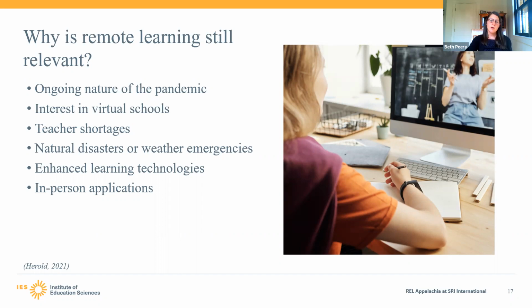And additionally, the pandemic prompted tech companies to focus on digital learning. And so there will continue to be new or enhanced learning technologies that can support teaching either remotely or in the classroom. And then lastly, even if classes are all back in person, a lot of these new remote learning skills and tools can still have in-person applications.